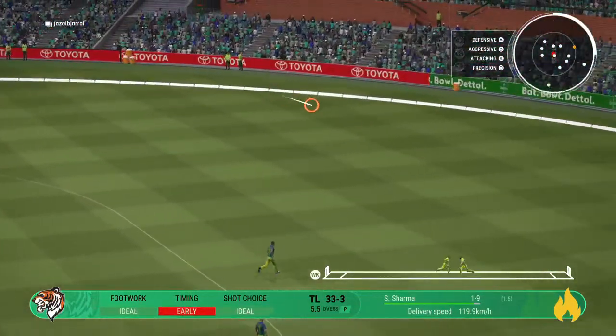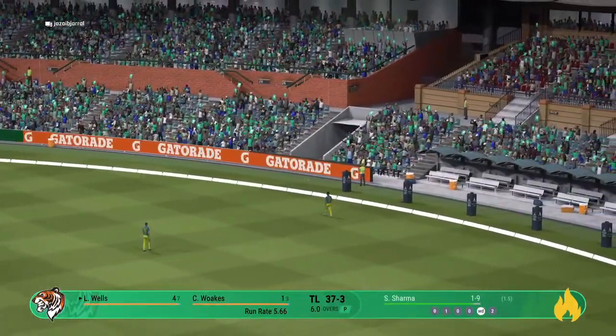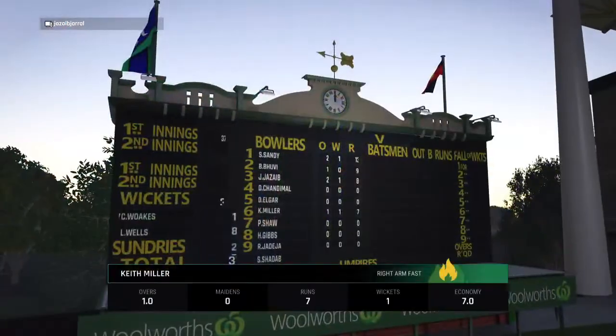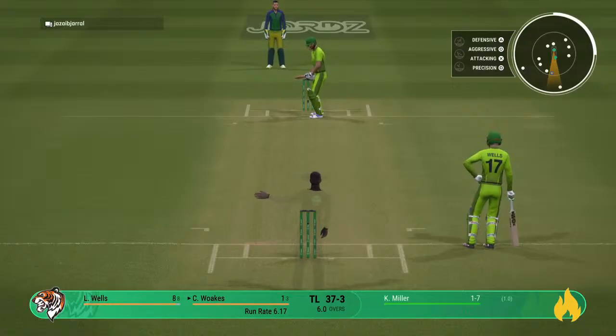Cracking shot, over pitch and got what it deserved. That's 4 more. Put it wide and good enough to get it through the gap square. 37 for 3. End of the over, and it's a good one for the bowling side, not letting the batters build any momentum. The right-arm fast bowler is coming into the attack from the City end.